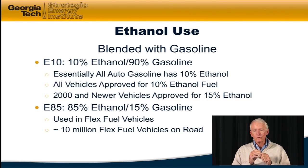All vehicles are approved for 10% ethanol and can run on it with essentially no damage. Some people will argue that and debate it. If you go way back to the old carbureted cars, this can be a little bit more of a hassle and cause a few more problems. But from 2000 on, newer cars are approved to burn up to 15% ethanol. That's been a little bit controversial, but they did that in order to try to get rid of the blending wall, as we call it.